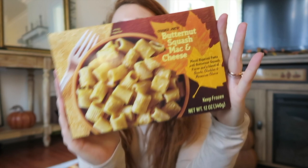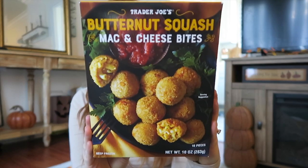Of course, I have to pick up my absolute favorite butternut squash mac and cheese. This is not pumpkin, but it is a squash and it is so good. I love to make the top extra burnt and cheesy crispy with the broiler setting. That is a little trick to my butternut squash mac and cheese. And then they knew that people love butternut squash mac and cheese so much, they made it in ball form. Can't wait to put this in my air fryer. We're gonna taste test this together.